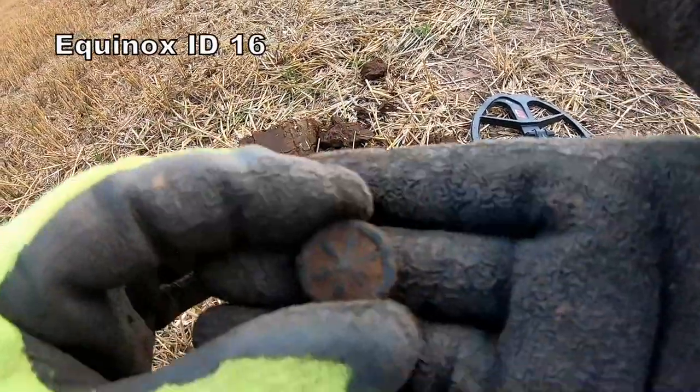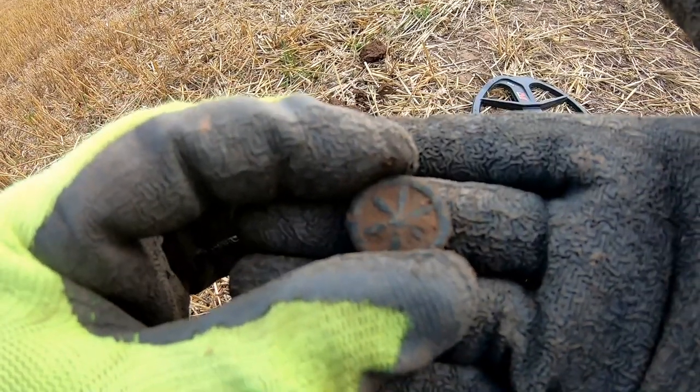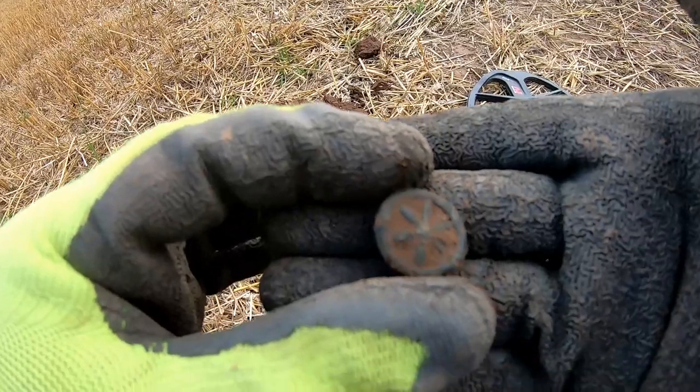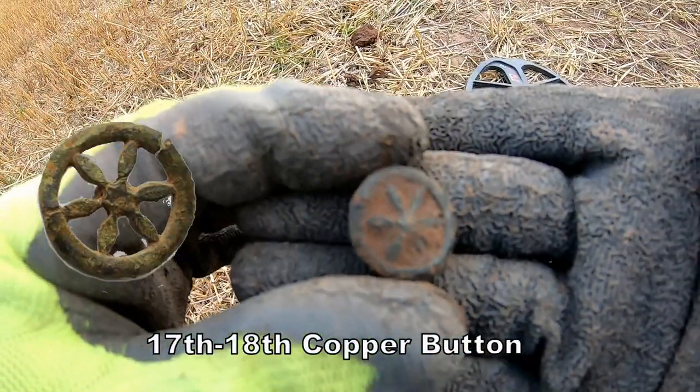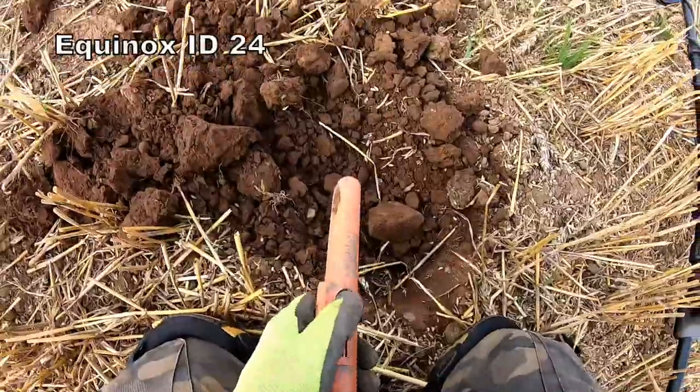Bit of an unusual button there. Probably 17th, 18th century, but it's got like a cartwheel design to it. But nothing significant. It's out somewhere.